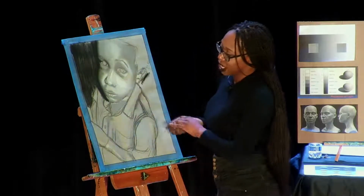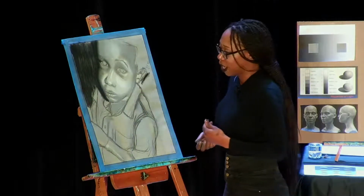So now that I softened that edge, it's starting to pull it back in there that way.